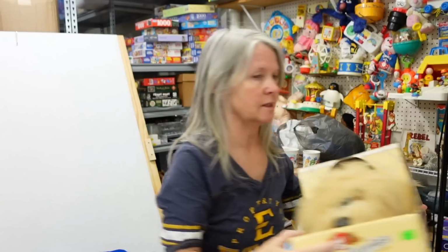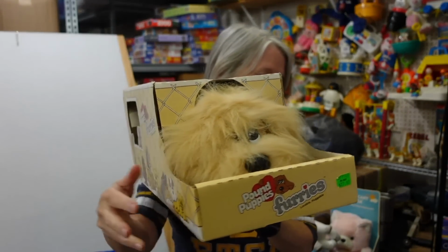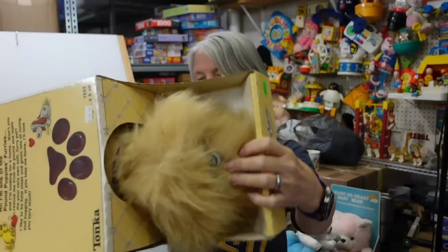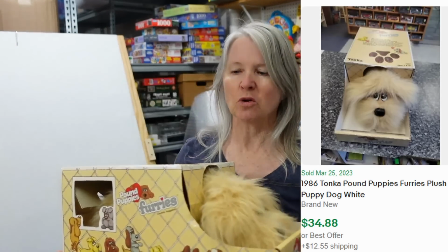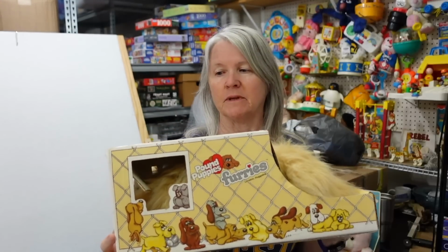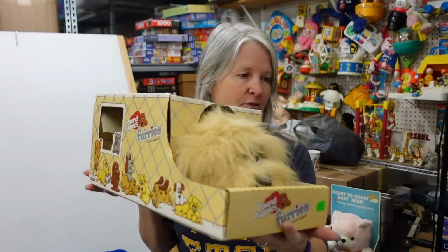Here's another boxed item. Look, a Pound Puppy in its original box. Tonka version. Trying to see if there's a date. 1986. Look at that. No clue. Problem is because it's in this box, it's probably going to be dimensional weight by the time Robert gets it packed for me.